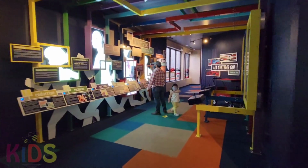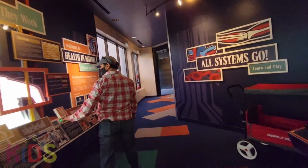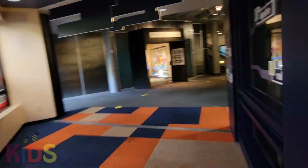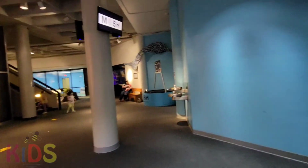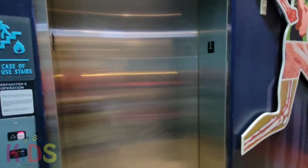Come on, Leia. Let's go, guys. Let's go upstairs. Adolfo? No. Elevator. Yeah. As an elevator, it also has a stair. Okay, so you can go upstairs, but we're gonna go in the elevator.